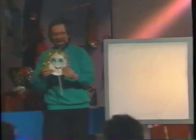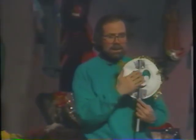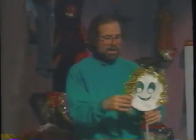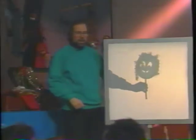So here's one I cut out today. I cut out the eyes and the mouth. I taped on a stick. This is the cardboard stick from a hanger, and I used other things from around the house, like this hair with some tinsel I had. And now, look what happens. A pumpkin. Looks like a pumpkin. Yeah, so that's a cardboard puppet, opaque. The light does not go through the cardboard.